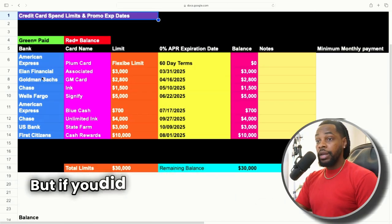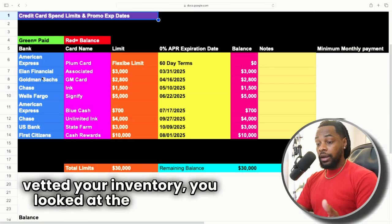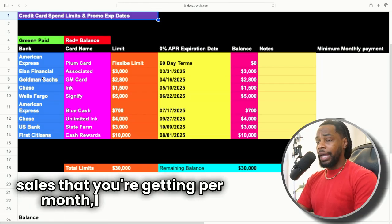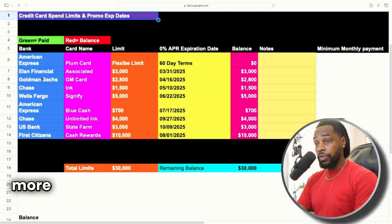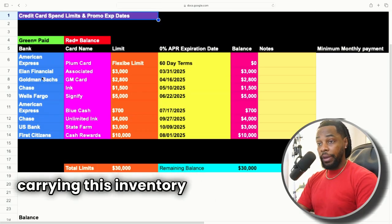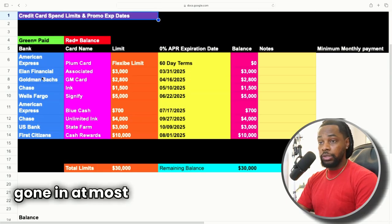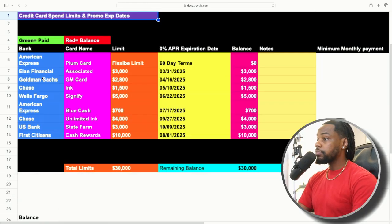But if you did everything properly and you actually vetted your inventory, you looked at the volume of sales that you're getting per month, I highly doubt that you're going to be carrying this inventory for more than maybe 4 or 5 months. For me, I don't plan on carrying this inventory past summertime. I plan on this inventory being gone in at most 4 months. So by April, maybe even May, should be gone.